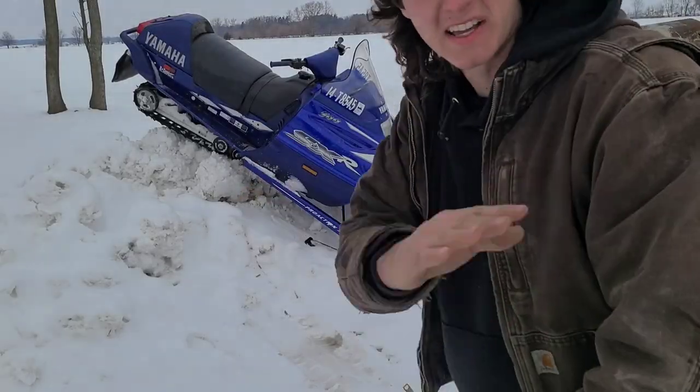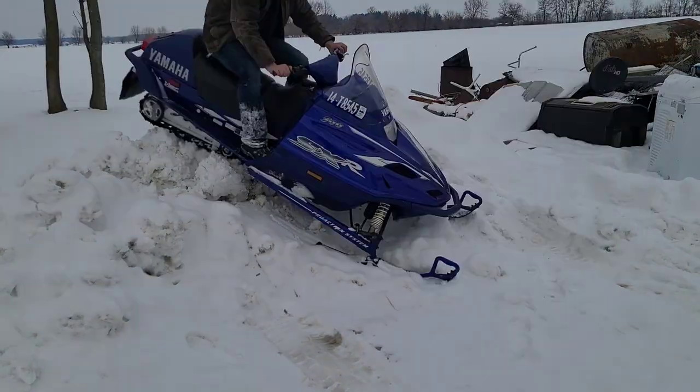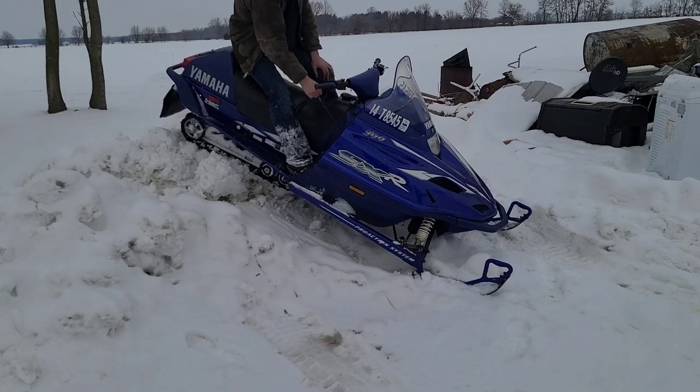Thing starts up like half a pull. Doesn't even take one full pull, it just starts right up. Alright. Whoa! Getting her going already. Don't even have to start her.